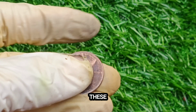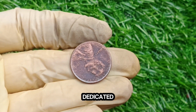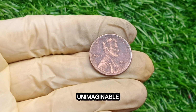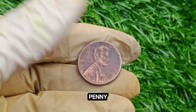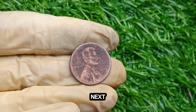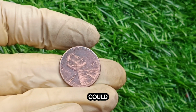To find one of these rare and valuable coins is a once-in-a-lifetime opportunity, but for dedicated collectors and those with a sharp eye for detail, the rewards can be unimaginable. As the world of coin collecting continues to grow, the value of coins like the 2012 penny will only increase as more people discover its incredible potential. So, next time you handle a penny, remember that it might just be the one that could change your financial future forever.